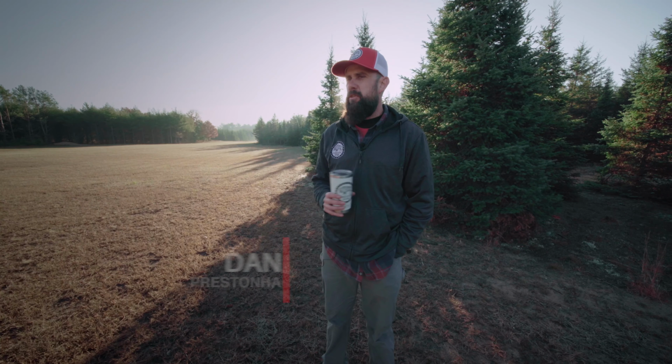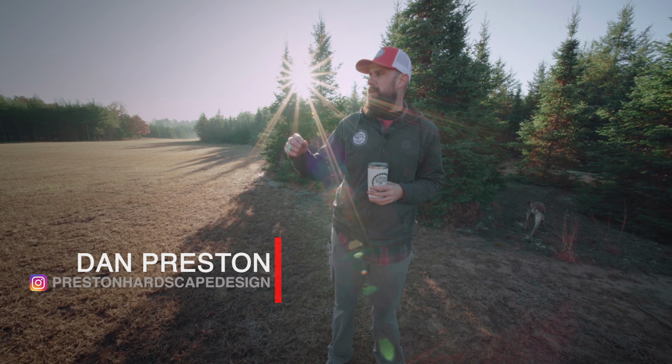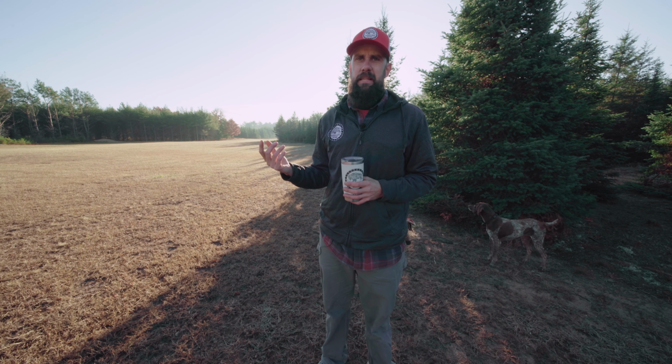So we got an interesting project here and a unique background already. This client already has a driving range at their home and this large entertaining pavilion. What they were looking for was basically to add to this space that they already had.